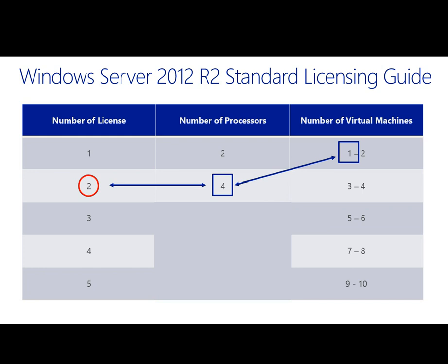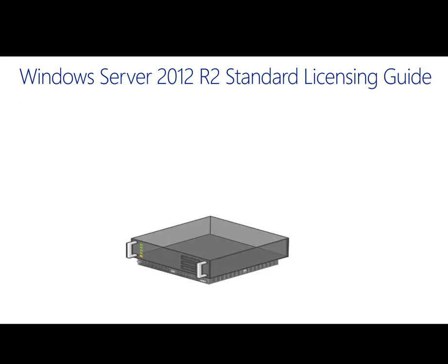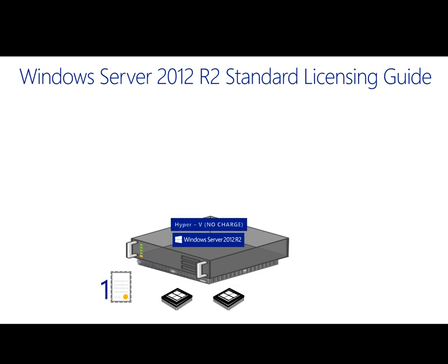Then the next step is we need to ask what license is inside the virtual machine. So this is how it works. Imagine you have one physical server with two physical processors. That's one license of Windows Server Standard, right? And then Hyper-V is included, no charge. And remember, with Windows Server Standard, it's 2 processors plus 2 virtual machines, with 2 licenses inside the virtual machines, no charge.